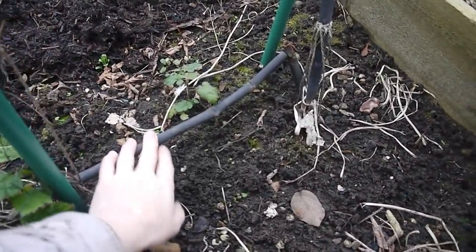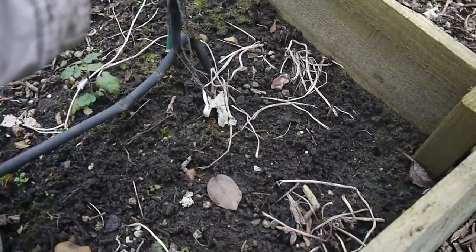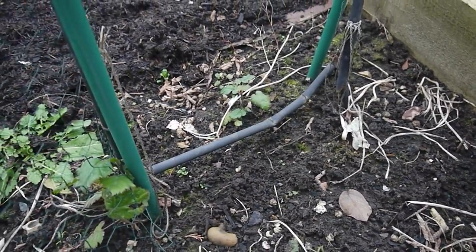To anchor it down. I did the same with this one, except that it's now eventually snapped. That's not good, is it? Look at that. There's me trying to tell you how to do it, and mine's completely snapped. Anyway, okay, hopefully you're following so far.